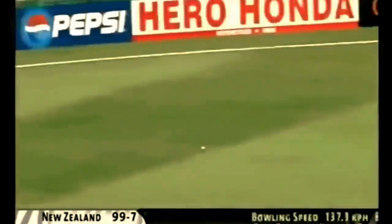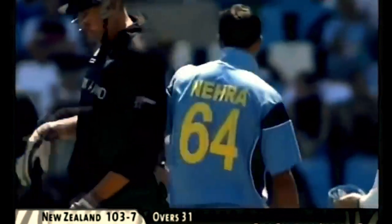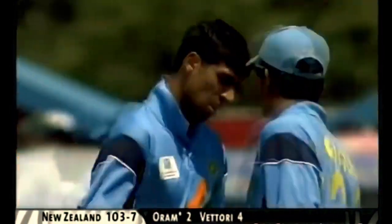Hooked away leg side, that's going to go for 4. That races away. Also brings up the 100 for New Zealand, so they've eventually got there. They've lost 7 wickets though. Ashish Nehra not happy with that last delivery of full toss that was just worked away quite easily.